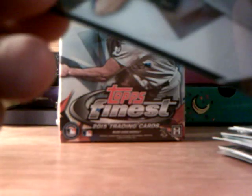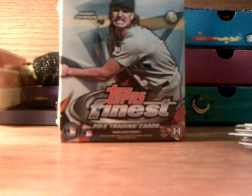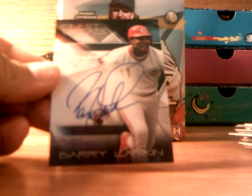And Brandon Finnegan. So the two hits from part one were a Derek Jeter die cut and a Barry Larkin Finest Greats autograph.